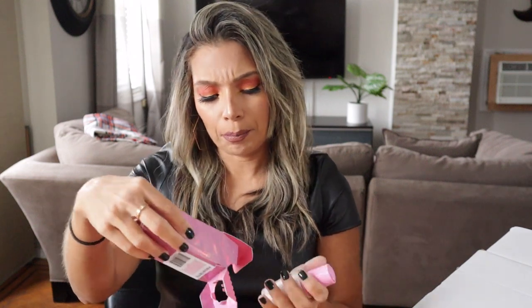The liquid frost I got in the summer mystery box, I'm pretty sure it's similar to the one I received. I don't remember what color that was, but it wasn't liquid frost. It was a blue one.